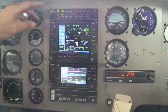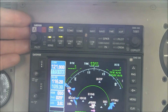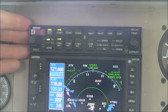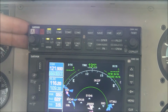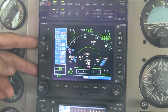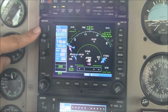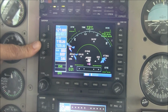So, okay, in the middle of our avionics stack here, very nice stack of Garmin equipment. All of this has obviously been replaced at some point in time. The audio panel is a 6-place Garmin GMA 340. The #1 Navcom GPS is our Garmin 530. You can see here we input our comms top left, our nav here.